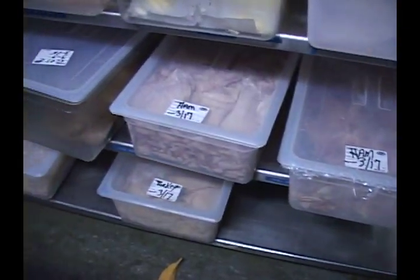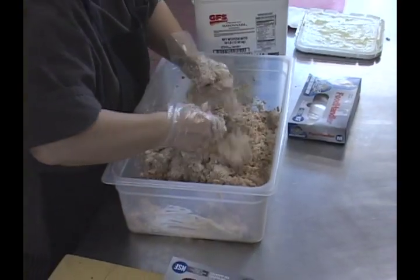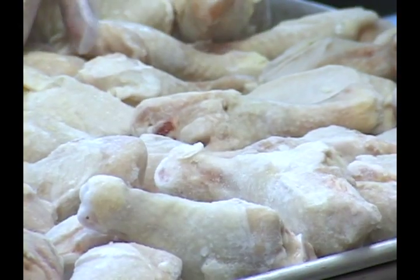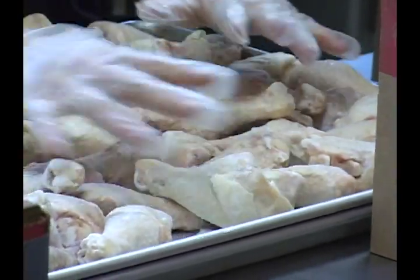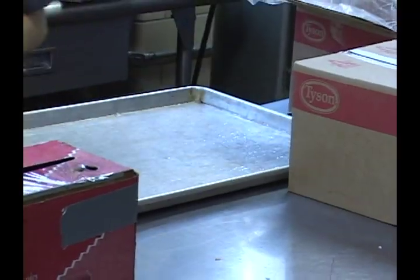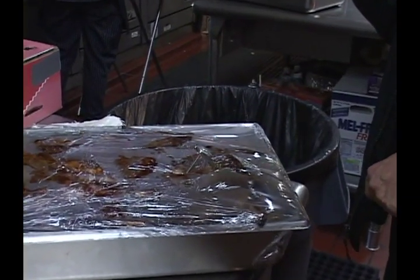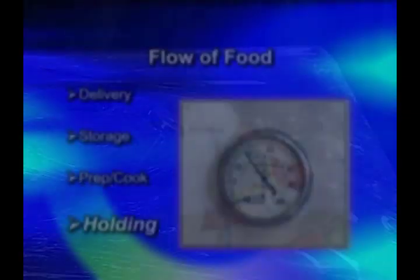Prep cook. The food in the walk-in cooler or other refrigerated units stored at 41 degrees or below will be taken out of refrigeration and prepared. All cooked food must be cooked to the proper internal temperature. For example, chicken and turkey must be cooked to a minimum internal temperature of 165 degrees or higher for 15 seconds to kill harmful bacteria.